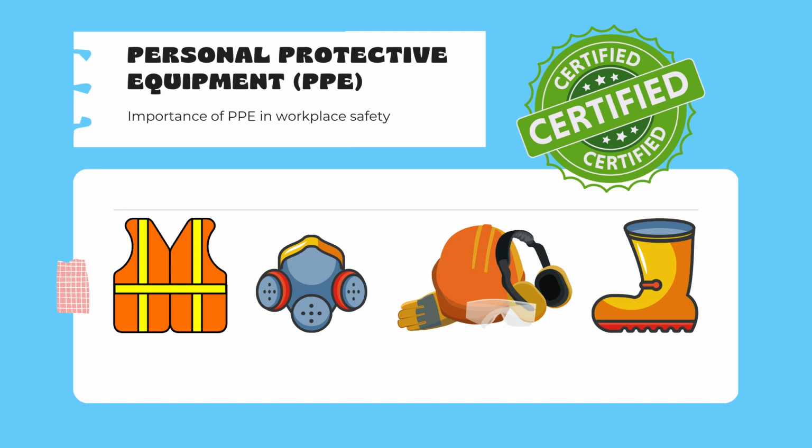Protective clothing. Depending on the nature of the work, various types of protective clothing may be required. This can include coveralls or aprons for protection against chemical splashes, high-visibility clothing for increased visibility in low-light conditions, and flame-resistant clothing for work involving heat or sparks. Protective clothing should be comfortable, durable, and suitable for the specific hazards present in the workplace.